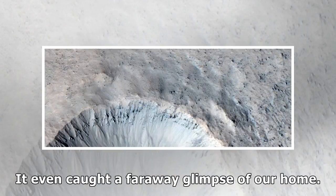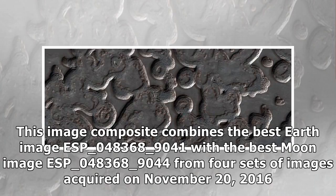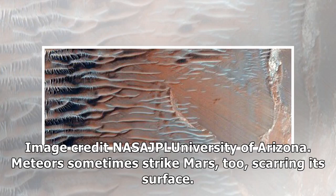Even caught a far-away glimpse of our home. This image composite combines the best Earth image ESP_048368_9041 with the best Moon image ESP_048368_9044 from 4 sets of images acquired on November 20, 2016. Image credit NASA University of Arizona.